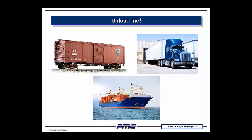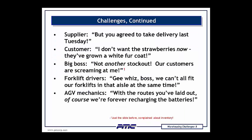And as in these pictures, many times when I go into a warehouse and ask how can we make this more efficient, this is the sort of tacit message I get from things. They may be boxcars, ships, trucks. Unload me. I need to be on my way to other places.